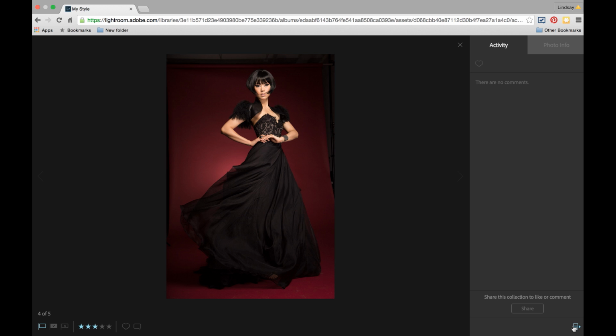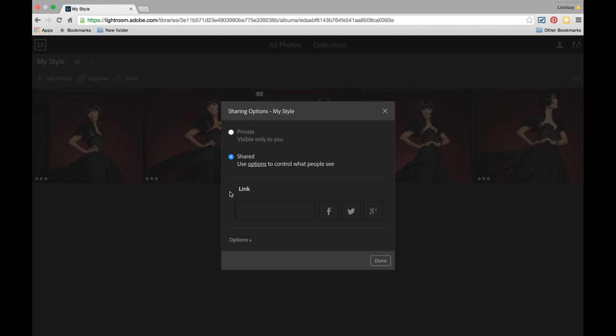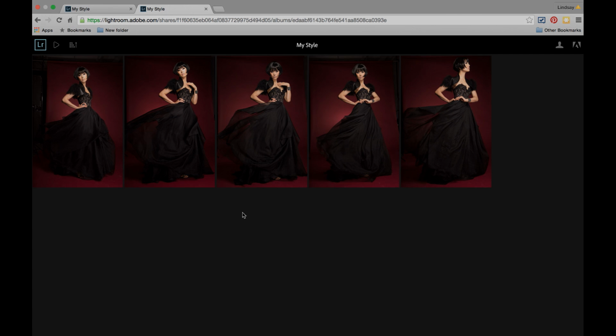The only place this gallery is going is to my iPad with my Lightroom Mobile account synced, which is great for someone viewing in the studio to be able to see the images that I've added to this collection. But what happens if I want to share it with someone somewhere else in the world? If I go to the Share button and I select Shared, I can now provide this link to anyone, and they're going to be able to have access to these images as I'm doing my shoot, and then they can interact and give me feedback. So what's great about Adobe Creative Cloud is it gives you fantastic ways to share, whether in your own studio space or anywhere around the world, whether through your iPad or through the internet.